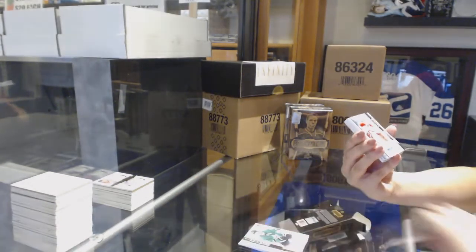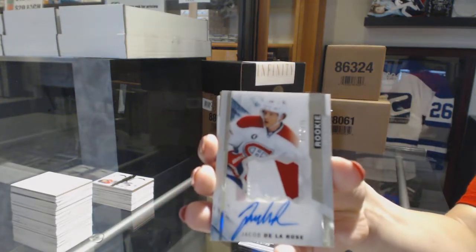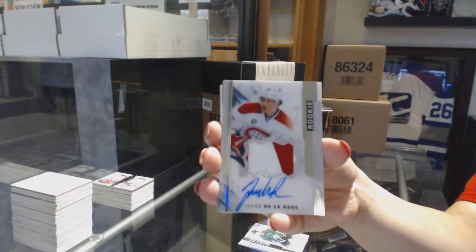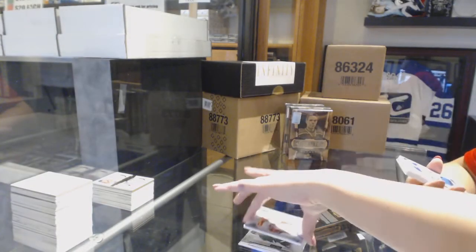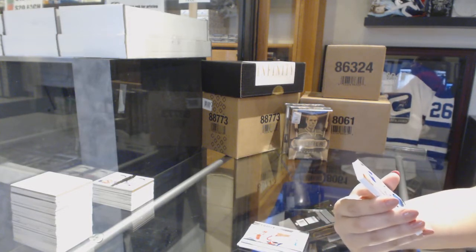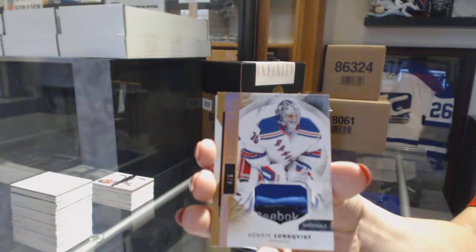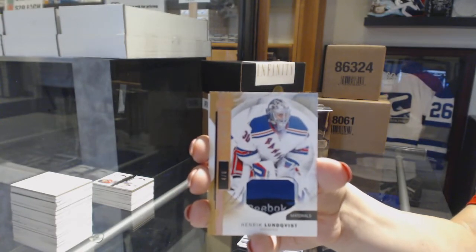We've got a two-color rookie patch auto, numbered to /375 for the Montreal Canadiens, Jacob de la Rose. Numbered 4 of 6 for the New York Rangers, Henrik Lundqvist. Base tag numbered to /6.